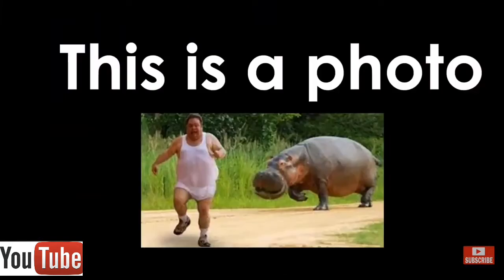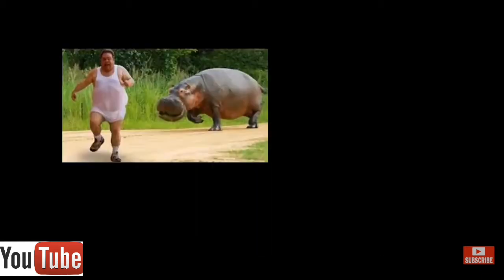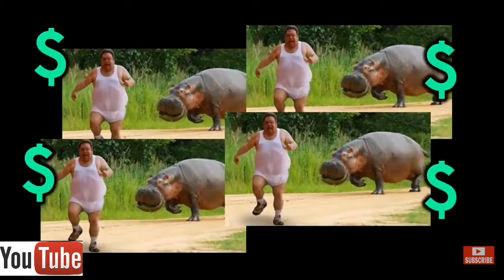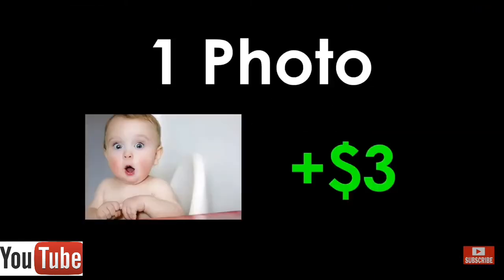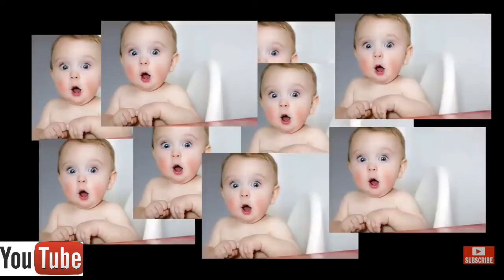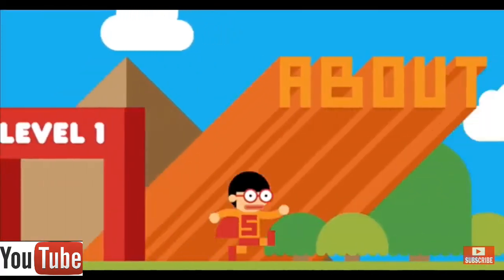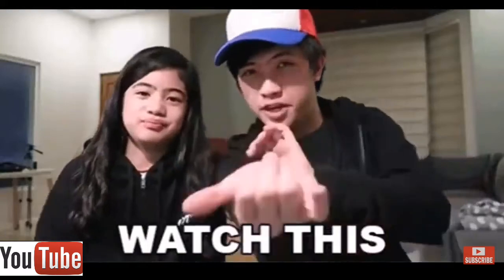Like this one here, it's a photo where you can just get these photos free of charge, copying these photos and pasting them on the sites that I will show you in a minute. Several photos, if you get like 1, 2, 3, 4 of them, it's simple, easy, and you can earn a lot of money. Like now, for example, this one is just one photo and it costs $3. When you have 5 photos, it goes to, what about if you have 10 of them, that goes to $150. And it is simple and strategic. It is free of charge, and if you're just starting out, this one is for you, free of charge, anywhere in the world.